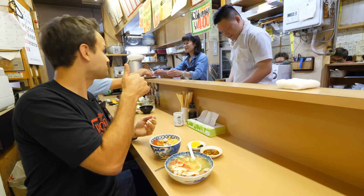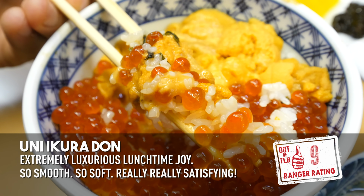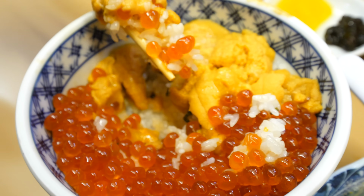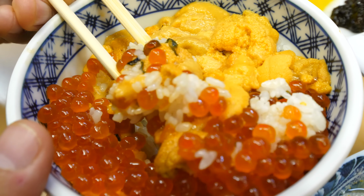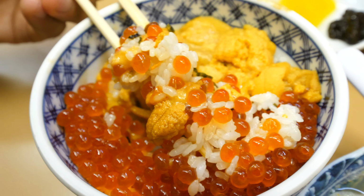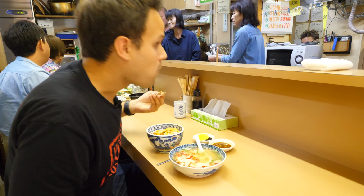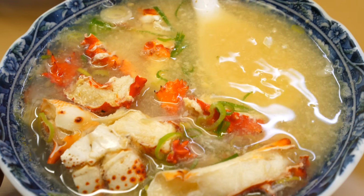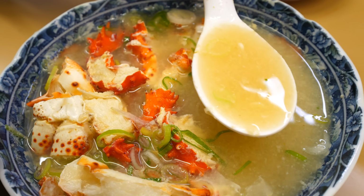Oishii. Super oishii. It just melts in your mouth. These ikura balls, they have a pop, a juicy salmon goodness. They're not strong, they're light. This is a light, creamy rice bowl with a really nice, elegant goodness to it, with soft rice. Oh, that is incredible. Now let's just try a nice slurp of this crab miso. Upgraded miso soup.